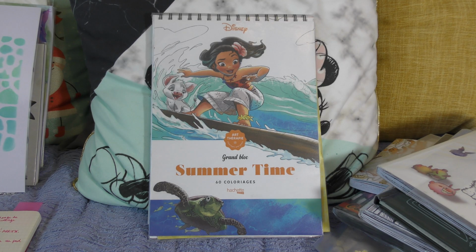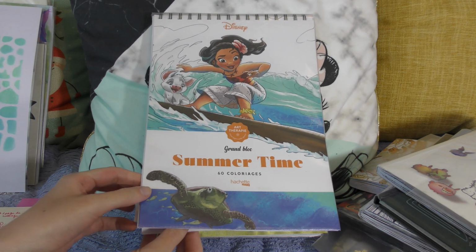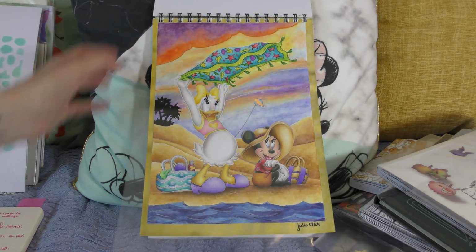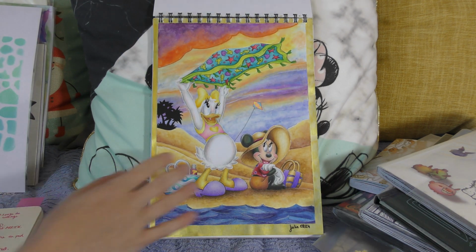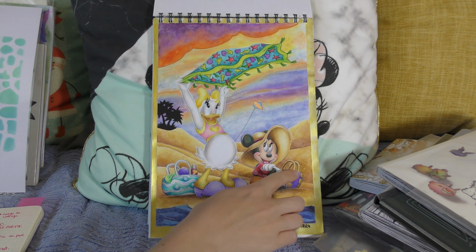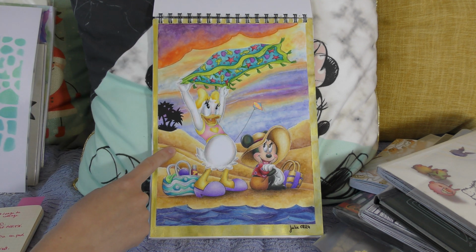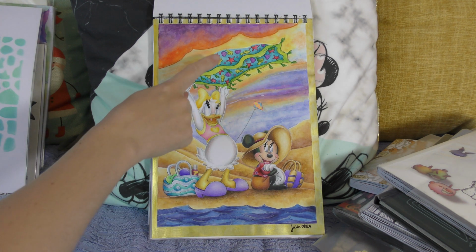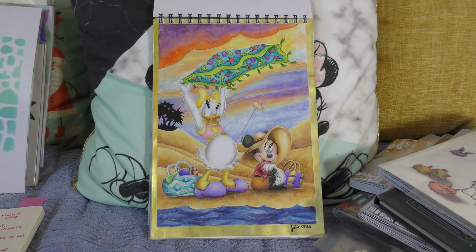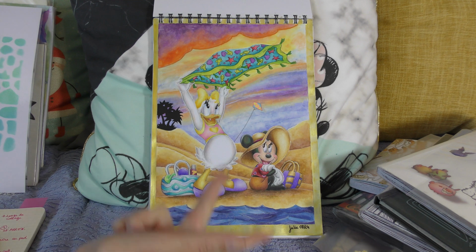And finally, I'm going to show you my pages for the month of August. First of all, I have made a colored page in my summertime block by Hatchet Heroes, and I've colored this Daisy and Minnie page. I've used my Brutfuner pencils for the characters and for the items here. For the background, for the sky and the sand, I've used my new colors too. And for the water and for the towel, I've used my new colors of Inktense pencils, and I really like them. And for the details, I've used my gel pens, my Morandi pens and my RTX pens.